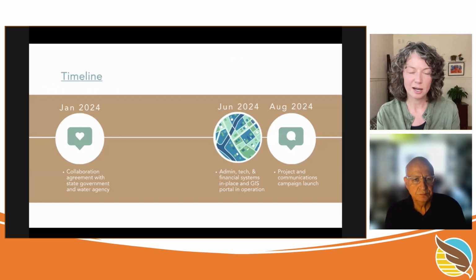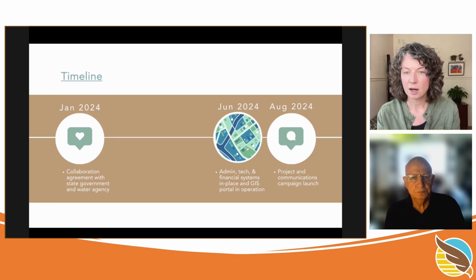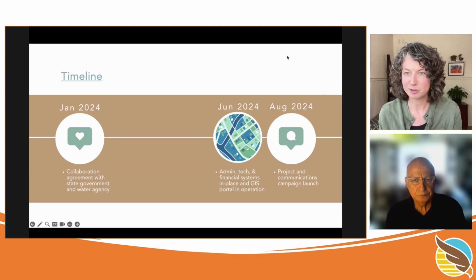This is our timeline. We feel pretty confident that we could have a collaboration agreement with the state government and the water agency just after the first of the year. By summer, we could have administrative, technical, and financial systems in place and a GIS portal in operation. And then by August, we would be able to launch our project and communications campaign.